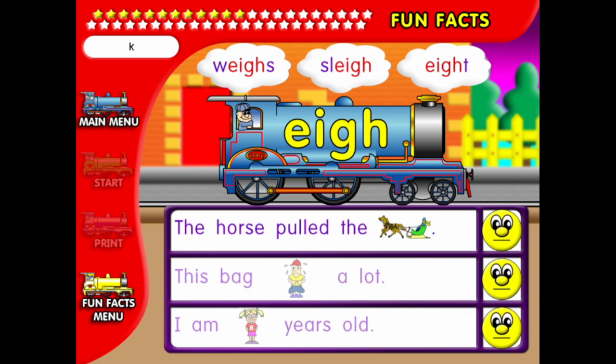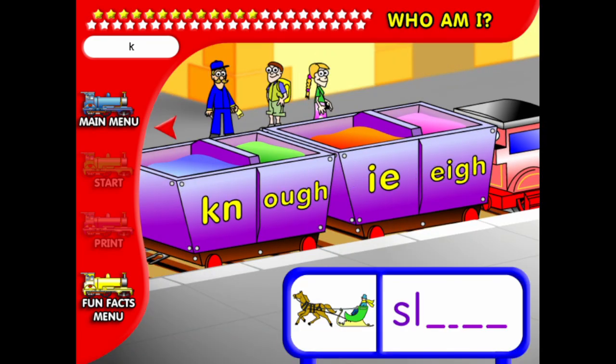The horse pulled the sleigh. Sleigh, sleigh. This bag weighs a lot. Weighs, weighs. I am eight years old. Eight. Who am I? Choose the correct blend of letters to complete the word.